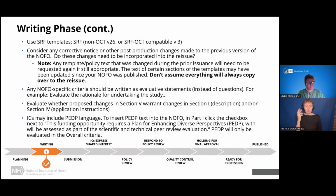And then also evaluate if you are making any changes to section 5, reflect on section 1 and section 4 to make sure that you've described the information that you're being asked in your NOFO specific criteria or other changes to the criteria, and that you've asked for it in section 4. So again, those 3 need to agree.